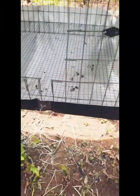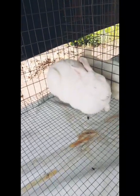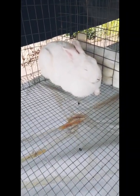She's quite amazing and she's gentle. Let me lock this out. This is the second doe. So like I was saying, the most common breed here in Nigeria is actually the Hyla Max and the Hyla NG. But I actually decided to start with New Zealand.